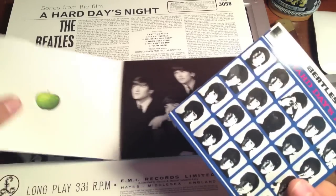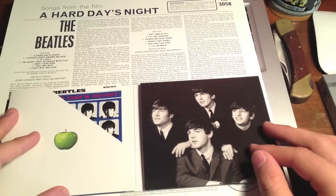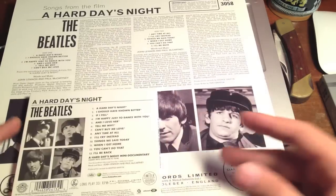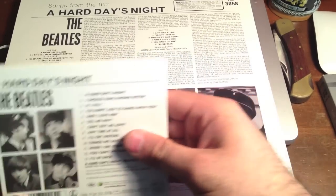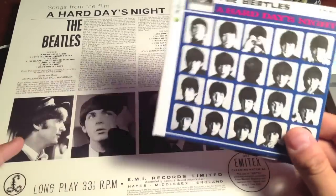And like I said, if you're going to get just one version of this album, I would go with this because it has a documentary, it sounds fantastic, and has cool liner notes. So yeah, there's the CD.